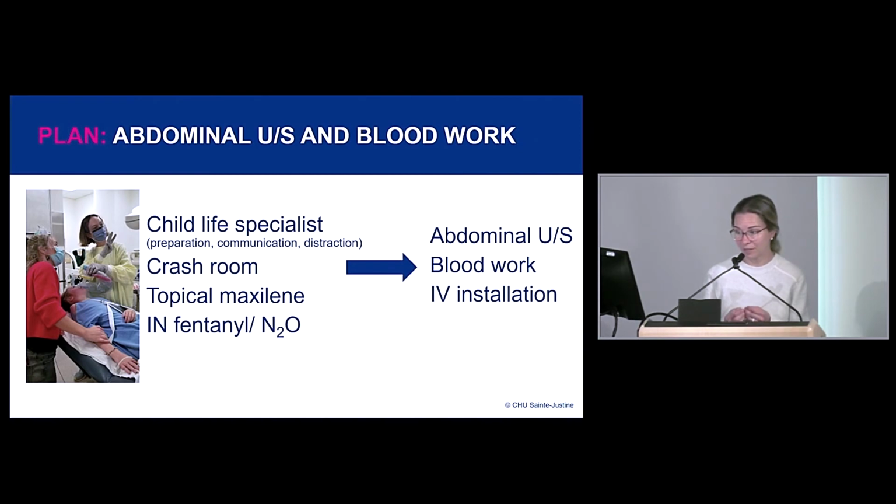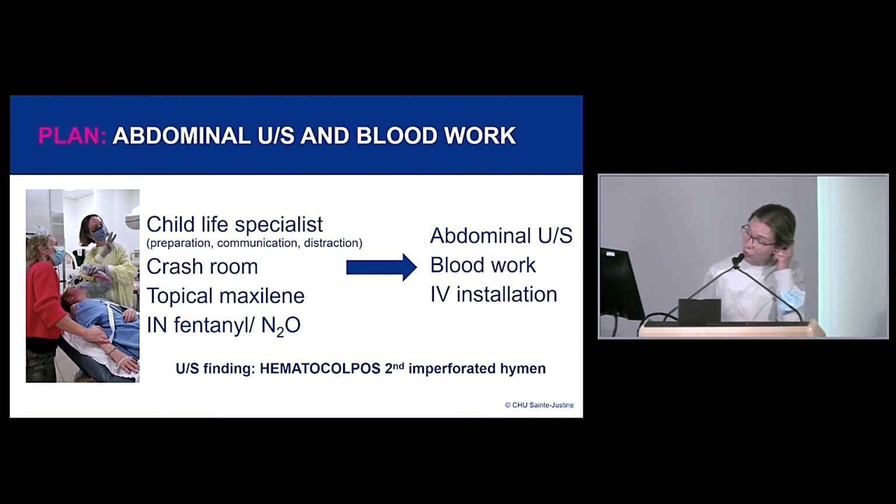We put some topical Maxilene, we gave some intranasal fentanyl, and then when the lights were turned down and mom was the only one talking to the patient, we were able to do the abdominal ultrasound, which showed a hematocolpos, likely secondary to an imperforate hymen. So, very interesting case. After the abdominal ultrasound was done, we did the blood work, put in the IV, and then moved the child to the observation room. That's really nice, when everybody is playing in a team, acting as a team. So that was a really good case.